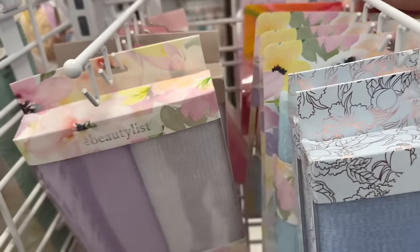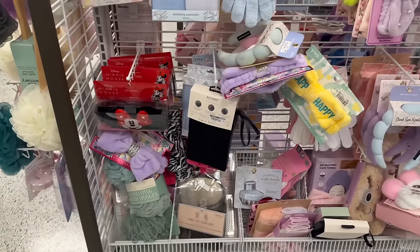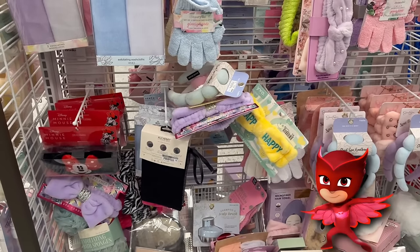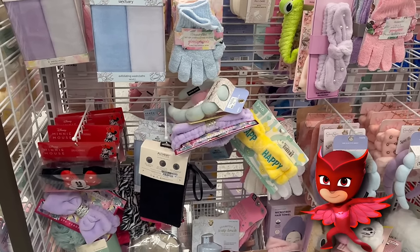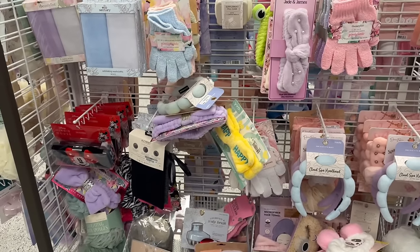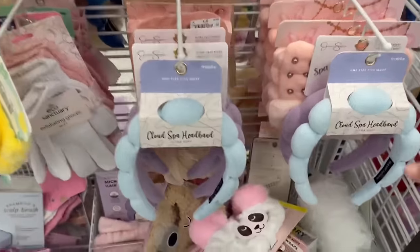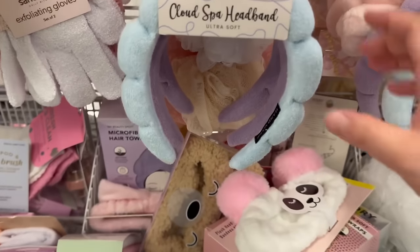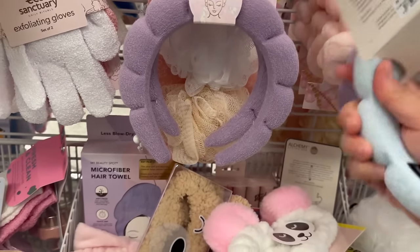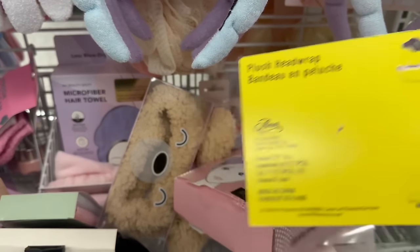So they did raise the price just a little bit, but they're still cheaper than TJ Maxx because TJ Maxx, why am I calling it PJ Maxx? Lord, wake up today. But TJ Maxx, they are more expensive when it comes down to the spa headbands and hair bands. So again, I wanted to check out the prices over here. But you could get a great one over here for, you know, $3.99, $4.49.